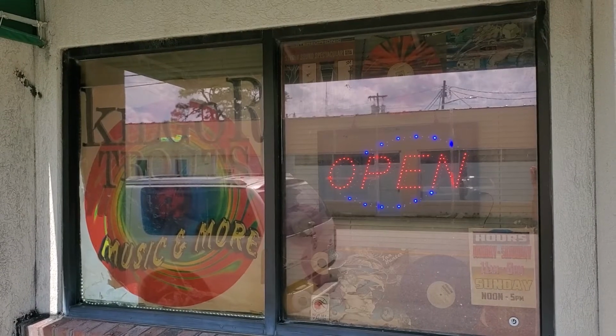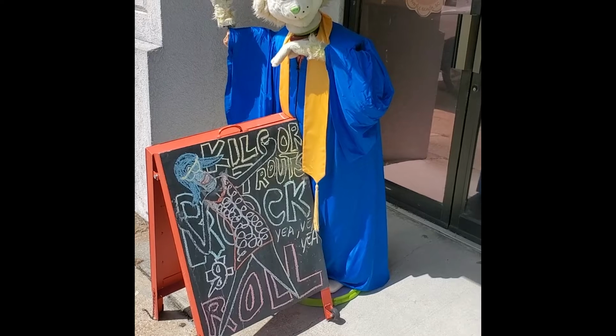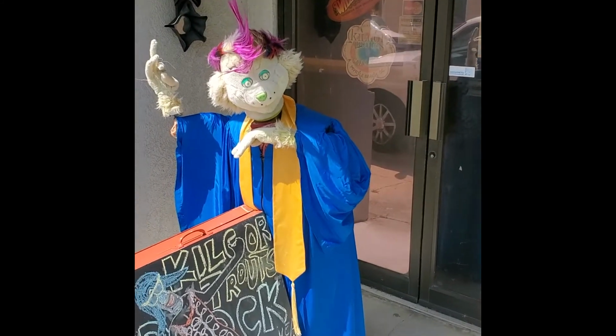Today we are at Kilgore Trouts. It's a music store, a record store. They have some used games in there, just a little section here and there. So let's go take a look and see what they have.